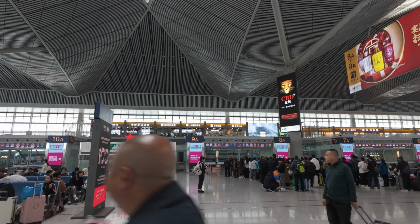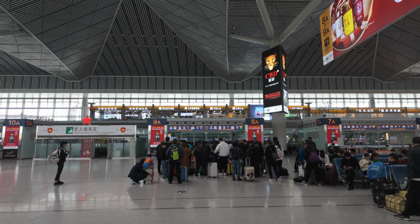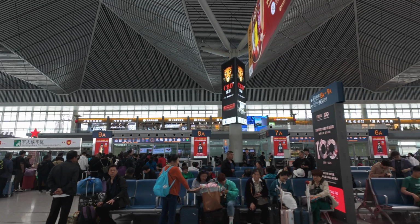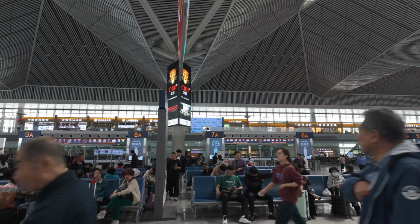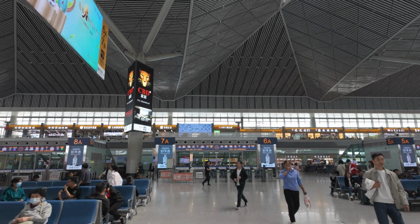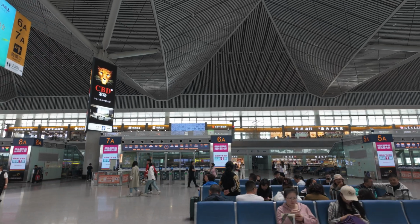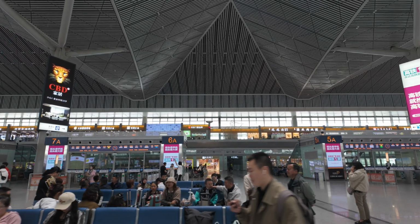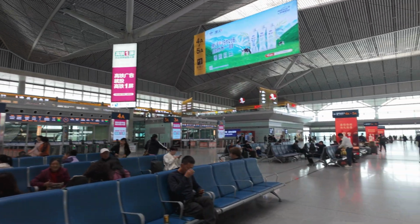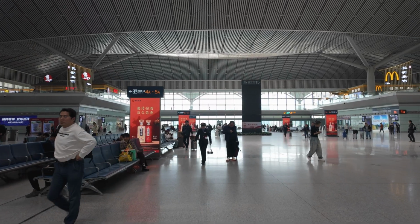As the time to board gets closer, you can see people start lining up at the gate. Mainland Chinese people have an ID that they can use to scan. Foreigners with passports probably need to speak to someone on the side to help you out. It's usually on the left side or right side. And they gotta manually check your tickets.